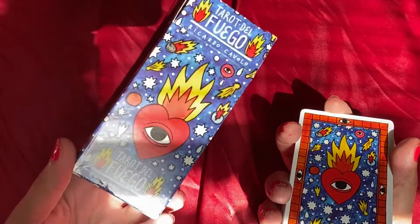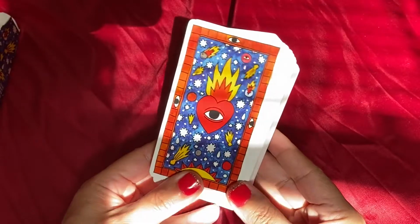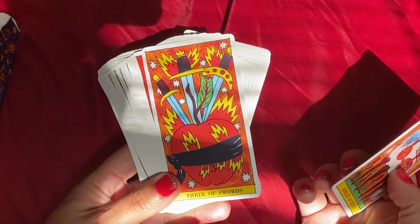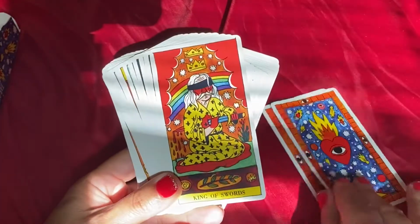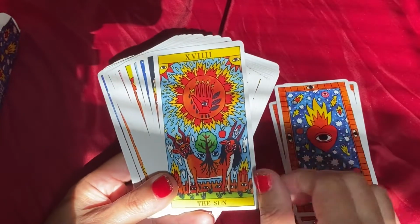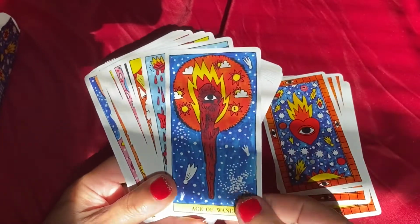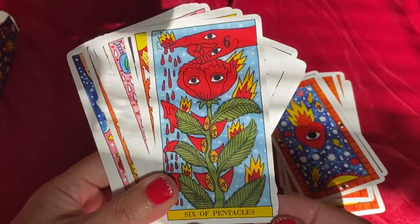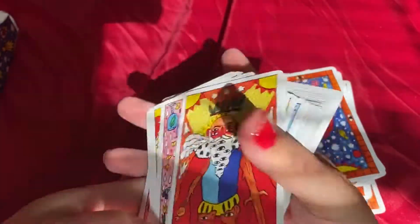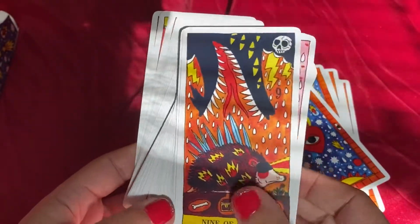But this is the Tarot del Fuego, and I love this deck. I don't know why I have not picked it up. I really like this deck. I showed my son, like, do you like this? But I'm just going to end up getting him a traditional Rider-Waite-Smith deck for his first deck because I want him to actually learn and then build and grow, add what he wants to. And then he can pick his own decks with his own flavor. But I love this deck.